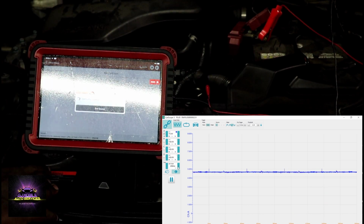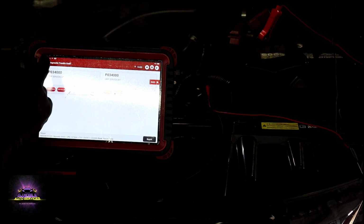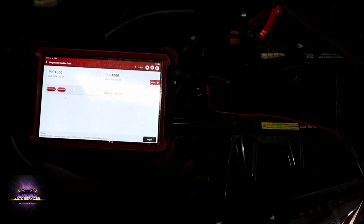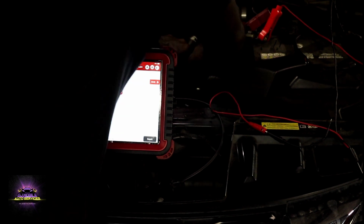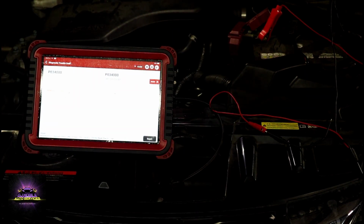All right, let's read fault codes. So this came right back up. Next thing I'm gonna do is swap this out. Let's come out with it. I got a sensor that I'm gonna try and see if that works, because it seems like I'm not getting any signal coming out of this sensor.